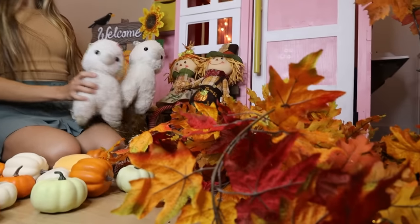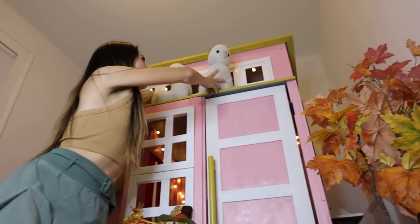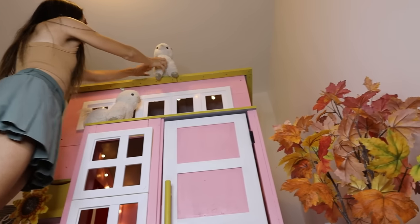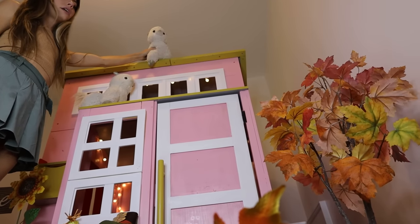Okay, there we go, llamas. All right, where do you want to jump from? All the way up here? Oh my goodness, llama. Oh, Llama Bean. Wow, llama, okay. Llama Bean, are you ready? One, two, three.